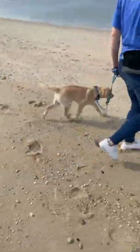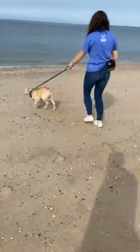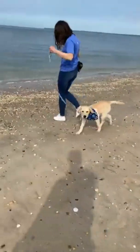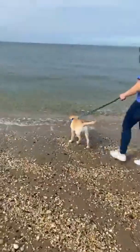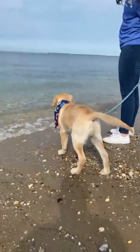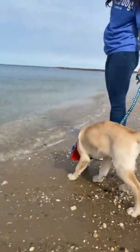So we're here again in Long Island, New York. We're here at Sunken Meadow State Beach. We're on the North Shore of Long Island. So we've got a lot of rocks here. Again, they're big. We're gonna make sure we keep a good eye on his paws, keeping them nice and safe. And then we're gonna let him explore the water. What do you think, Vito?